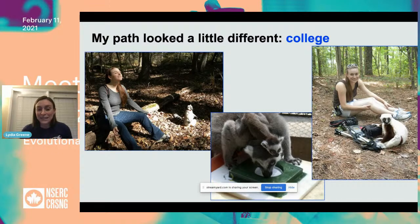And so I did my work study job as a tour guide and then as an animal technician. And I also joined a research lab on Duke's campus where I was able to do my undergraduate honors thesis on olfactory signaling, so scent marking in ring-tailed lemurs. And this was the first hint to me that I was potentially going to go down a scientific route. I just was completely fascinated by these animals.